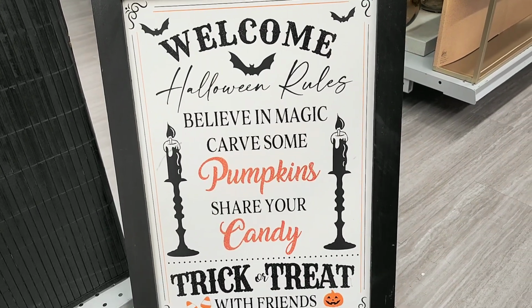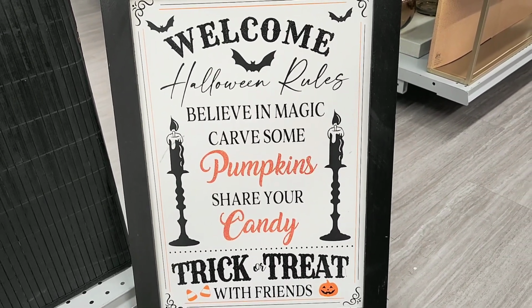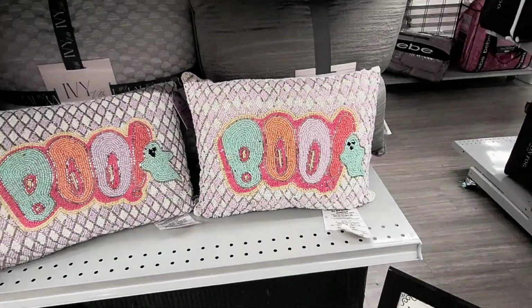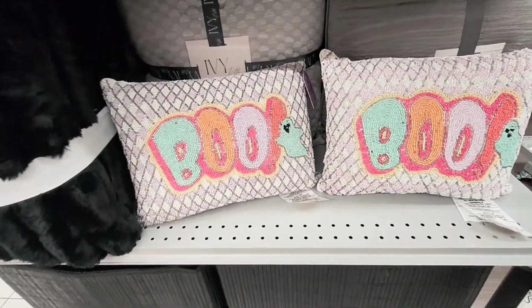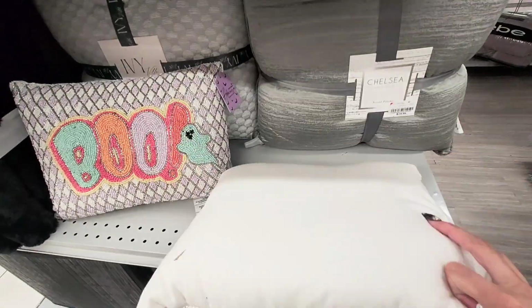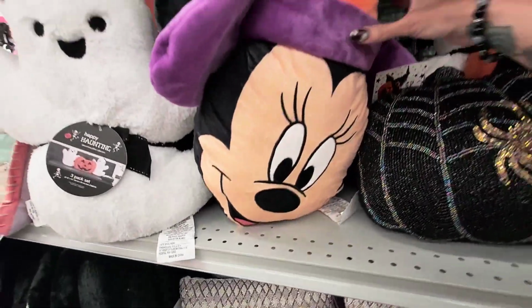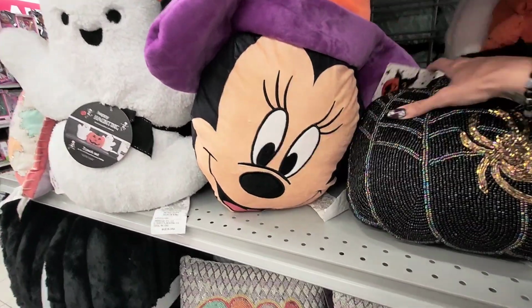So I started in Burlington this time and I found this cool design here. You can pause it to read it. And then I found these gorgeous pillows that say boo on it, and it's very nice and unique because it's not your traditional colors of Halloween, and I thought it was really pretty.